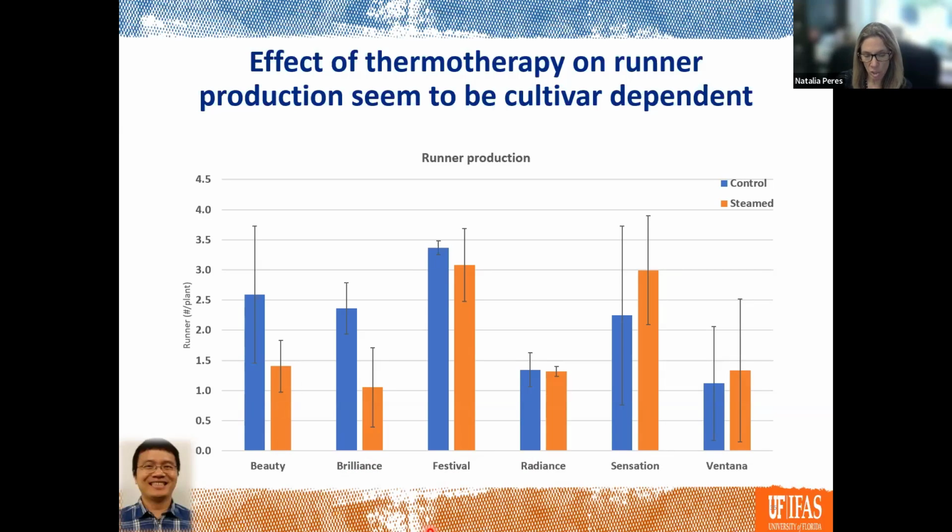Nevertheless, from the discussions I had with nurseries, they can deal with some reduction in runner production as long as they can produce some plants, and those plants they're producing are clean or have limited infection of pathogens.